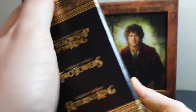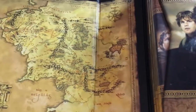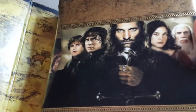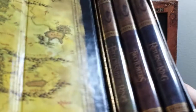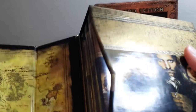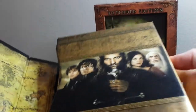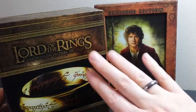And then it lists all 3 titles and extended edition on there. It's made of real hard cardboard. Then on the inside it has this map of Middle-earth, then a picture of the gang. And all 3 of the discs are essentially the same on the inside. So I'm just going to pull one of them out. I think Return of the King is the one I'm going to use to show you the inside of the disc contents. So that's the outside of this box.